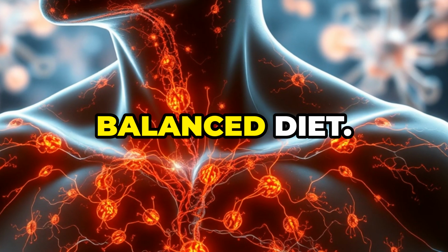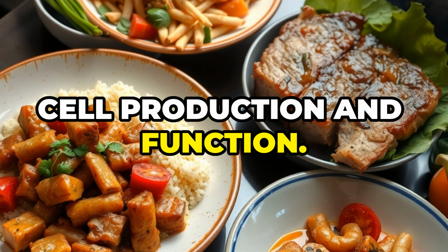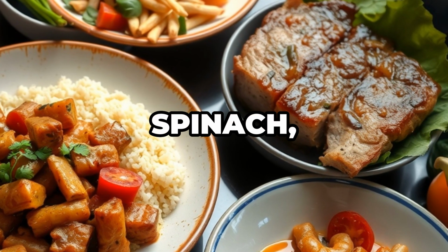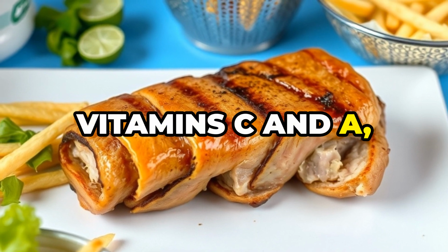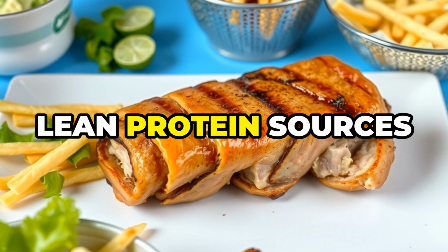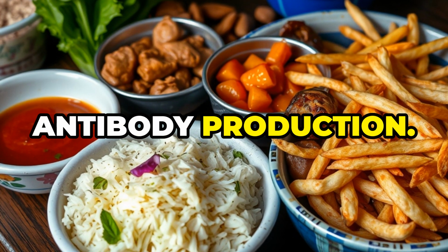First, balanced diet. Proper nutrition provides the building blocks for immune cell production and function. What to include? Fruits and vegetables like oranges, spinach, carrots, and bell peppers are rich in vitamins C and A, as well as antioxidants to fight oxidative stress. Lean protein sources like chicken, fish, eggs, beans, and lentils are essential for antibody production.